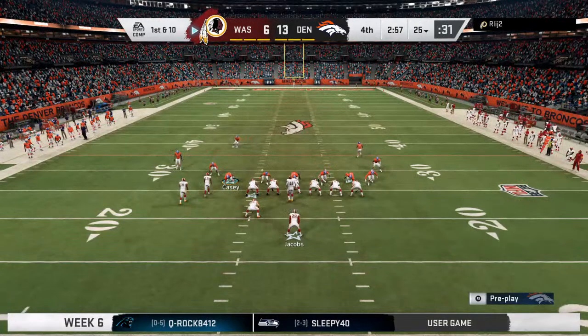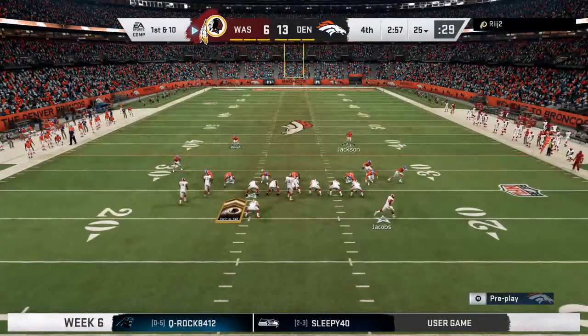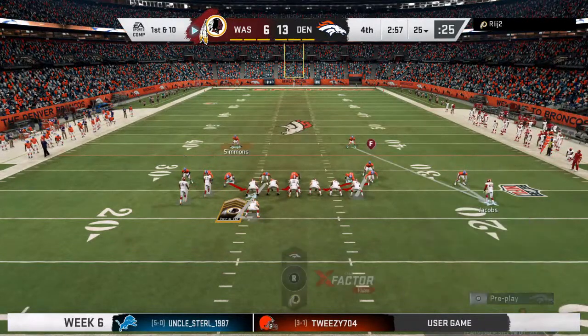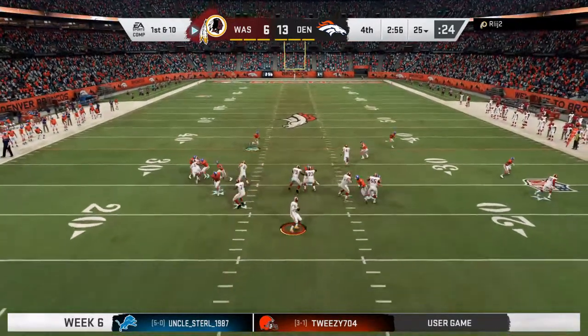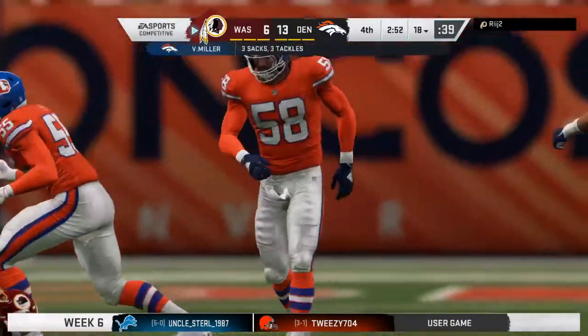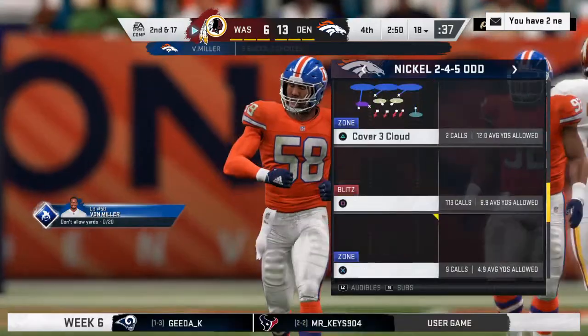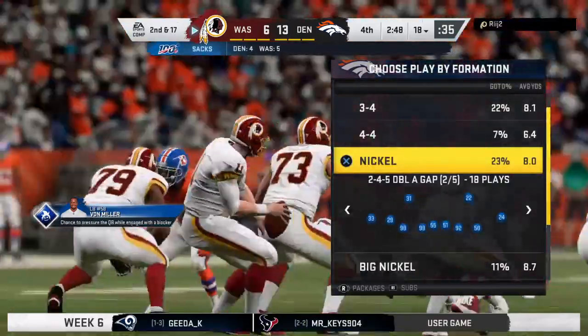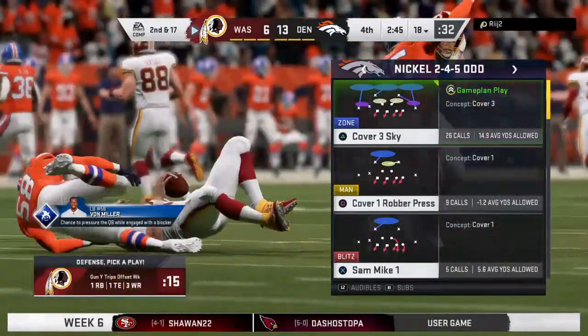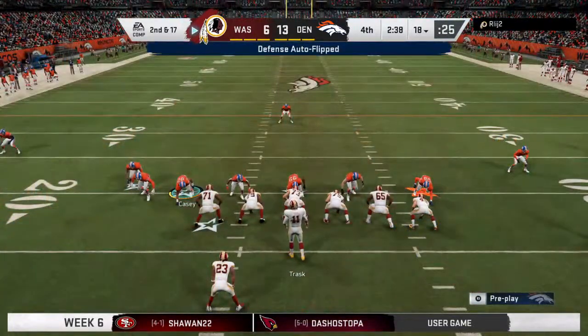Out there ready for this next drive, the Redskins offense. Following the pick six, they had decent field position. We'll see how they attack this drive. Nowhere to escape, and he goes down. Von Miller makes that now 8 sacks for him on the season. That's sack number 4. They had 4 last week, so he's been down on the ground a lot.